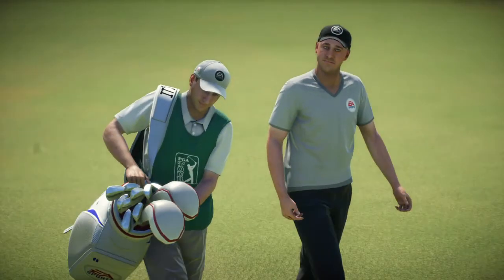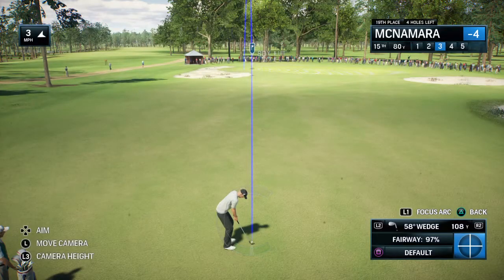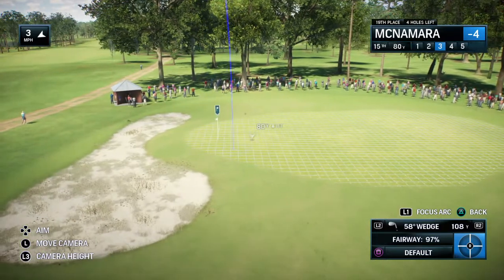Tasty looking right there, Frank. Just a perfect spot in the fairway. That is prime real estate. How do you get a lie like that? Seriously, you could hit any club from there.